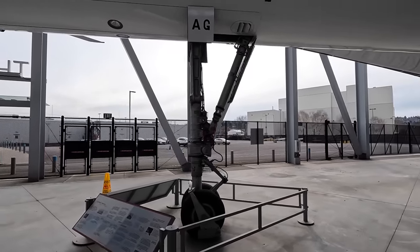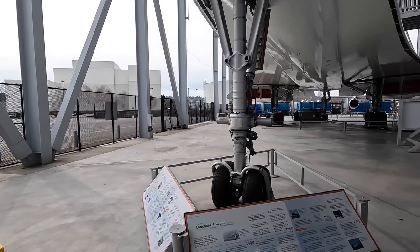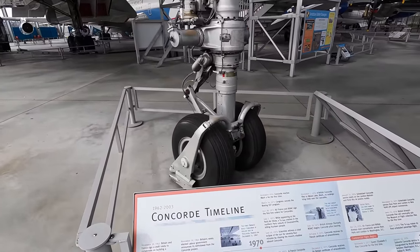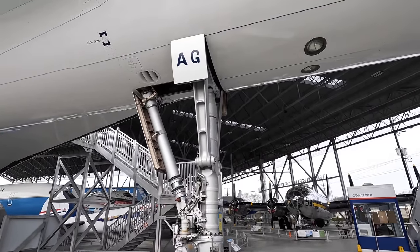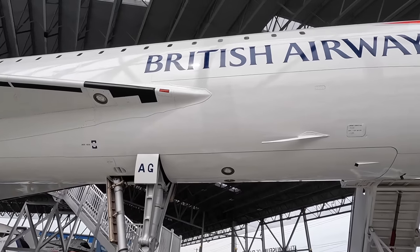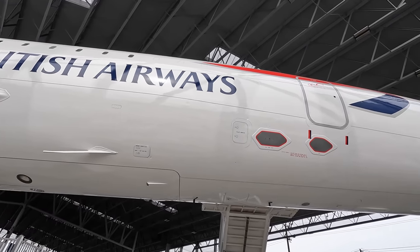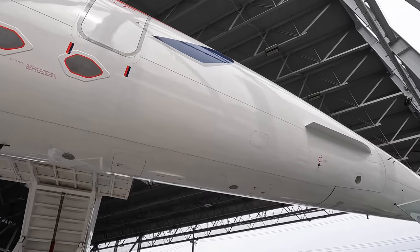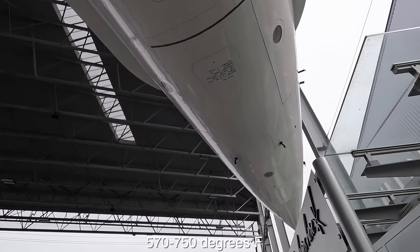The whole undercarriage had to be unusually strong because of the added stress of higher takeoff and landing speeds, again because of the limited lift from the wings, so everything just had to be faster to compensate. The nose wheels were inflated to around 190 psi in comparison to your car, which is around 30 to 35. Brakes were also needed to be strong, again due to the high speeds, and Concorde was the first airliner to use carbon-based brakes, which not only handled the temperatures better than steel, but were around 500 kilograms lighter. After a typical landing into Heathrow, the brakes were usually around 300 to 500 degrees Celsius.